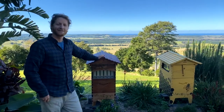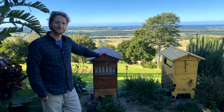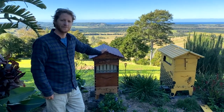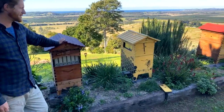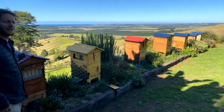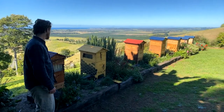Great, another new, got lots of new beekeepers today. Kelly's asking, she's been recommended to start with two flow hives instead of one, and just wondering what your thoughts are on that. I would always recommend having more than one hive. It will speed up your learning journey and increase the likelihood of you getting a really nice harvest.